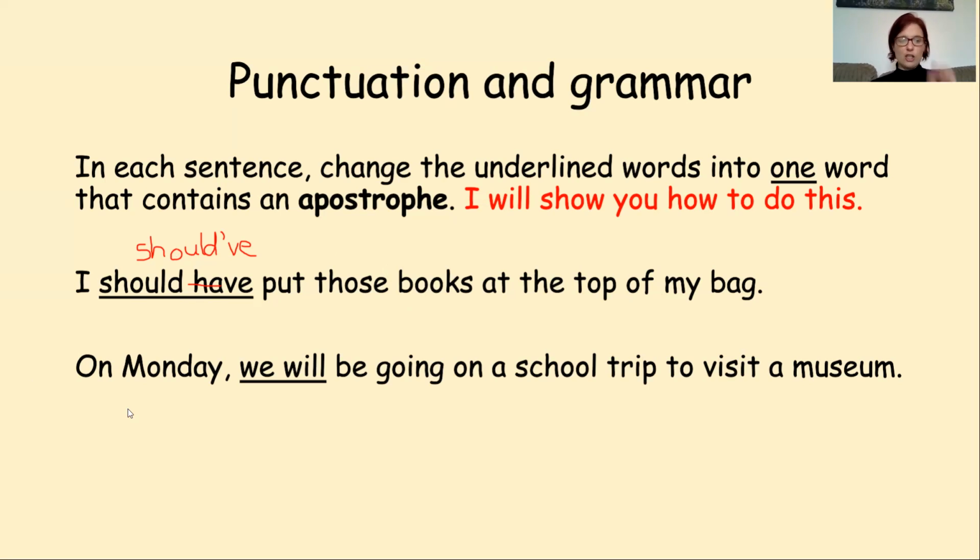Again, we've got another contraction here. On Monday, we will. So we keep the we, but we're going to again remove two of the letters from the will. We're going to take out the W and the I, replace those with an apostrophe, which is an up in the air comma. And then we have our double L. So on Monday, we'll be going on a school trip to visit a museum. Okay, well done if you got that right.